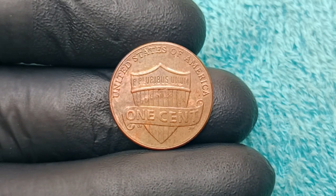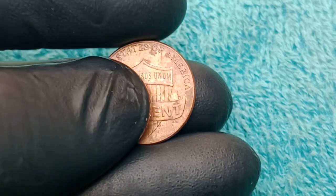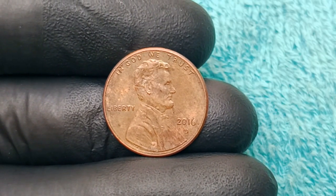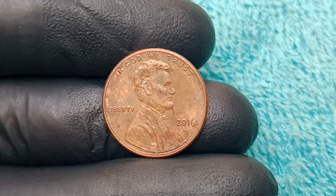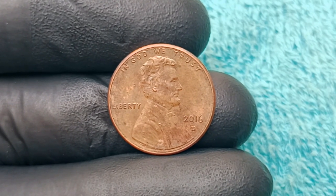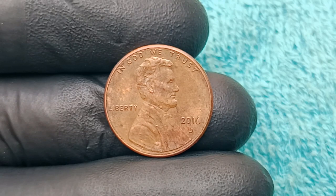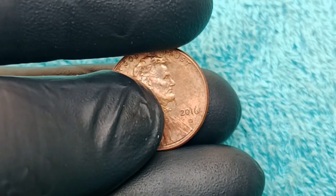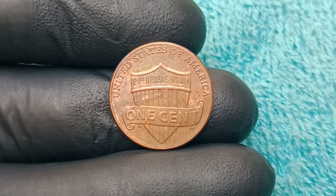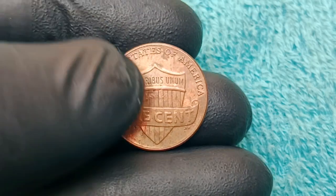Our story begins at the United States Mint, where the 2016 D 1-cent coins were produced as part of an ongoing commitment to supply circulating currency to the American public. Mints specialize in producing millions of coins every year, and while the majority of these coins are minted flawlessly, there are always instances where things don't go according to plan, leading to production errors that can render certain coins distinctly valuable. In the case of the 2016 D penny, a particular error known as the double die error came into play, one of the most coveted mistakes in the realm of coin collecting.